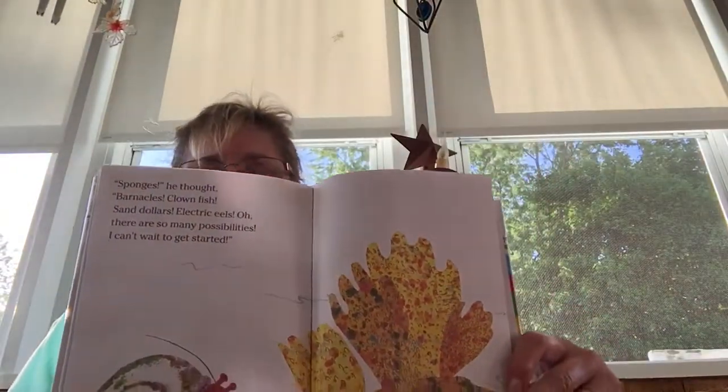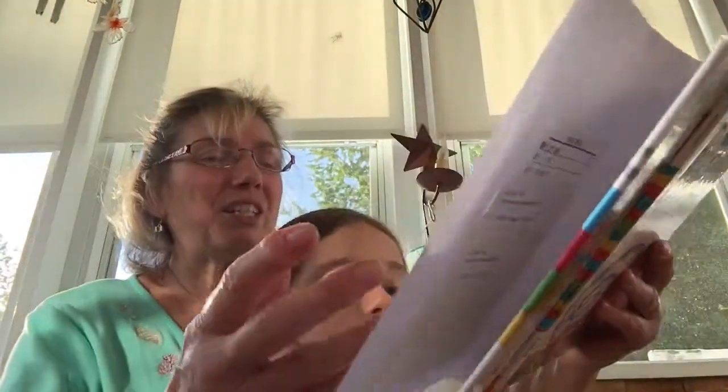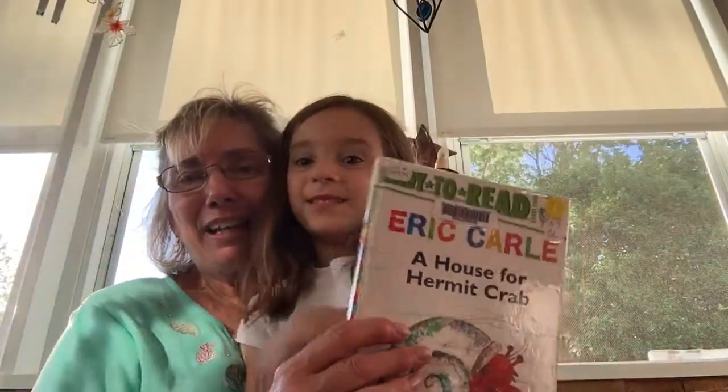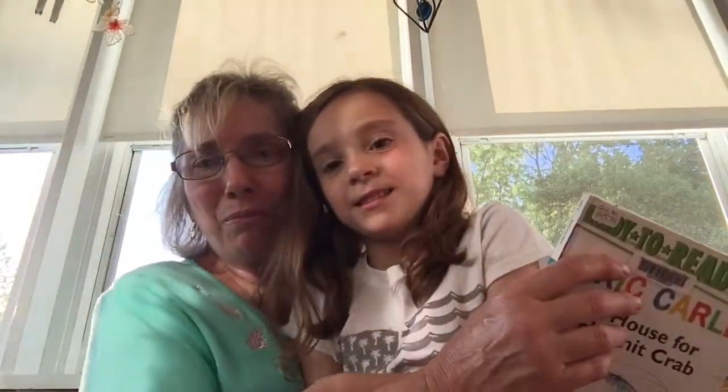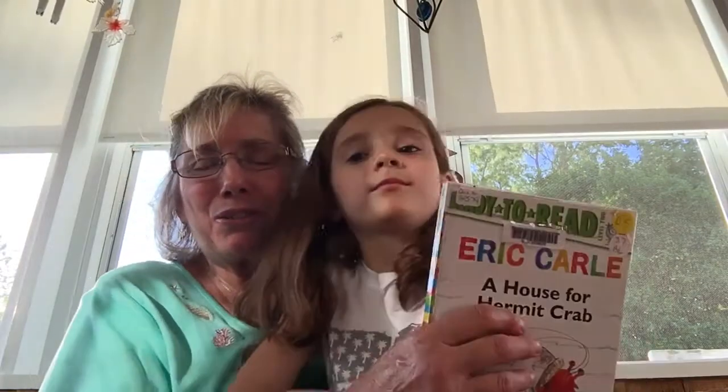So he's going to start decorating his new house, that bigger shell. And as you can see, all through the year he got bigger and bigger, just like you guys. So some will be moving on to kindergarten, and hopefully we'll see you then. And those who are staying in preschool, we'll see you again soon too.